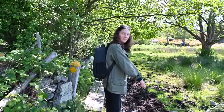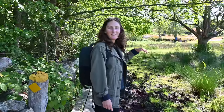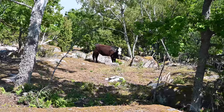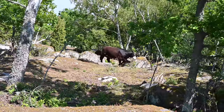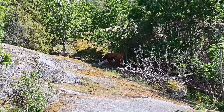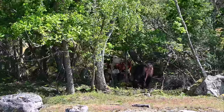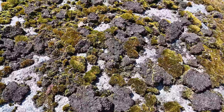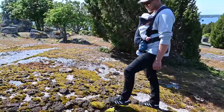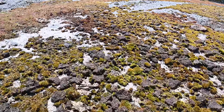This is for humans and this is for the cows. They walk here. There's a group of cows we saw from up there walking around. Oh, they seem to be happy here, walking free on the island. The cows turn all the moss upside down, they probably eat something from it. Yeah, probably. Looks like a gardener has been here and done some work.